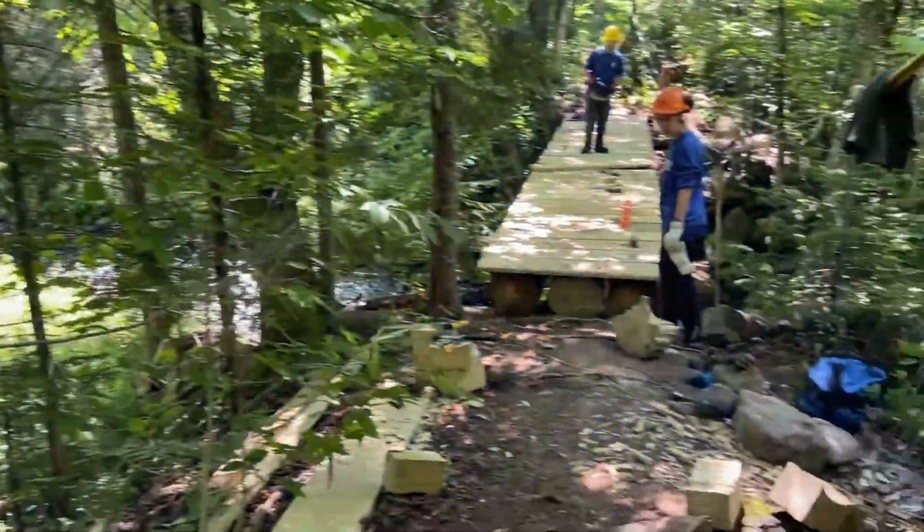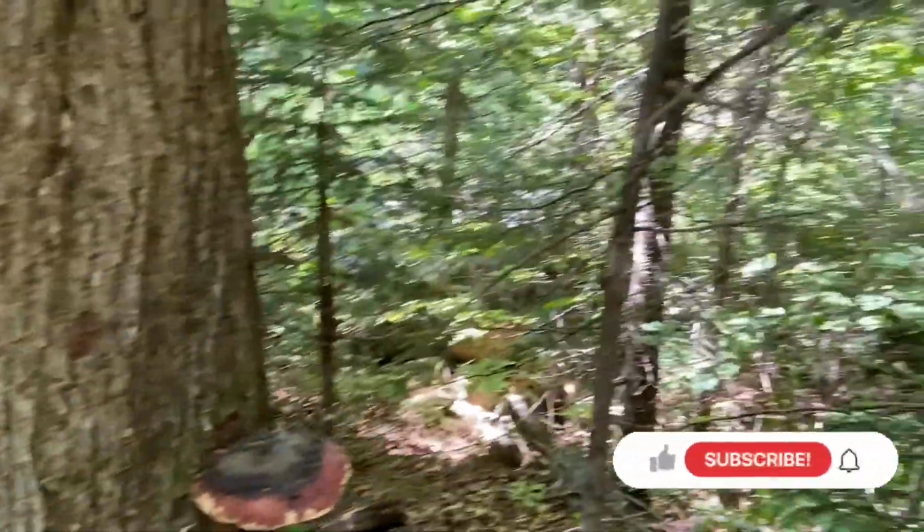Beautiful. All right, just got to the site. This hat is not on my head. Got my glove, got my safety goggles. And we're just building this bridge. There it is. There's a little river we're building the bridge over. There's the bridge, and there's everything. Pretty nice.